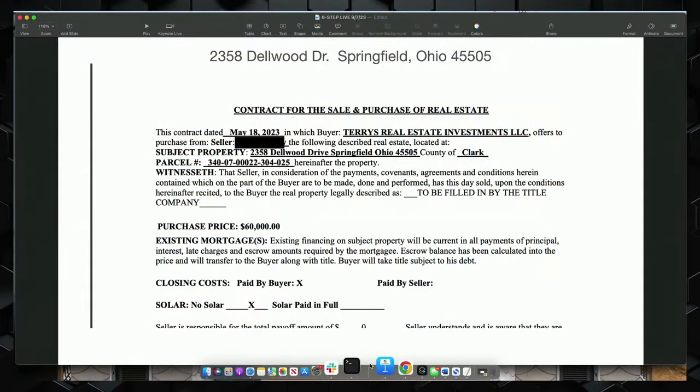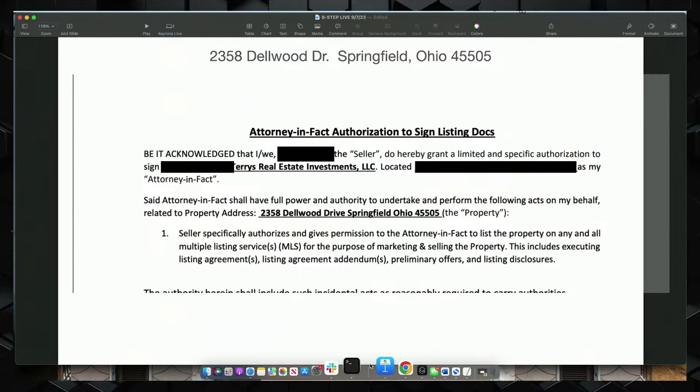So signing the contract and signing the AIF. We'll get into that right here. So here's an actual contract of this property. We signed that property for $60,000. And you obviously have your full contracts that you provide, all the contract stuff you provide, which is amazing. So we signed this contract and then we also signed this attorney in fact.